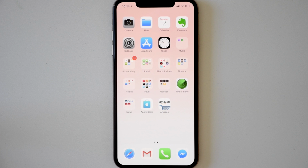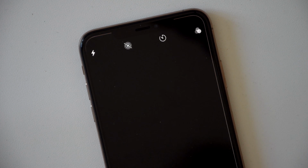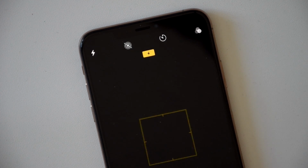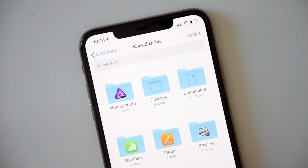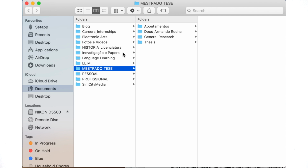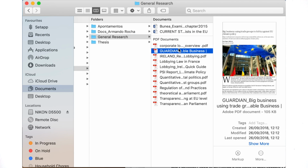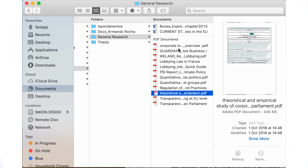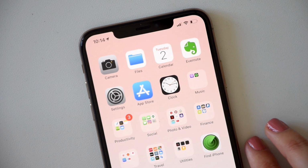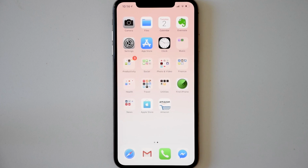In the first row, I have my main 4 apps that I use all the time. My camera for everything Instagram related, as well as pictures for blog posts and video thumbnails. My iCloud Drive, which is a lifesaver now that I have all of my devices synchronized. Since I'm writing my master's thesis now and I'm really involved with my research, I like to have all of my downloaded documents and workable files at hand so I can reach them anytime, independently of not sitting in front of my laptop. Same thing applies to my digital calendar, which I use mainly as my planner, and then my Evernote app, which has been acting as my go-to digital bullet journal.